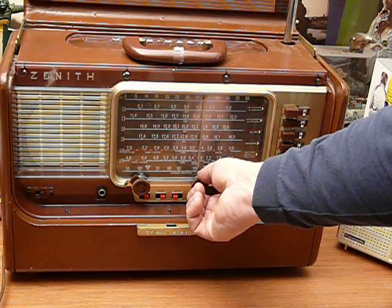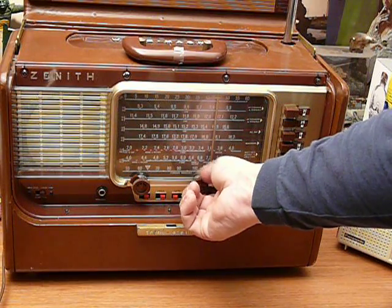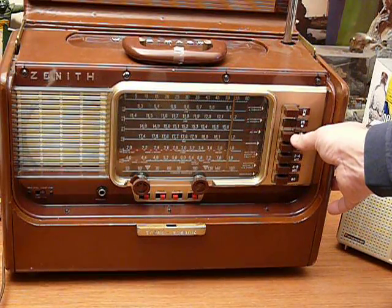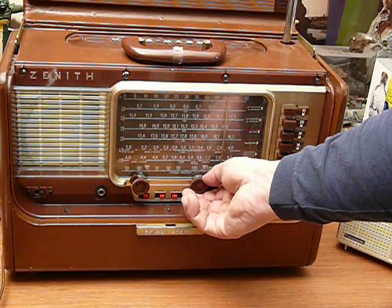A lot of Mexican, Spanish, South American channels, it seems. And then dead from about 15.3 to 15.6. 31M. Time is 7 p.m. Central Standard Time, a little bit later.